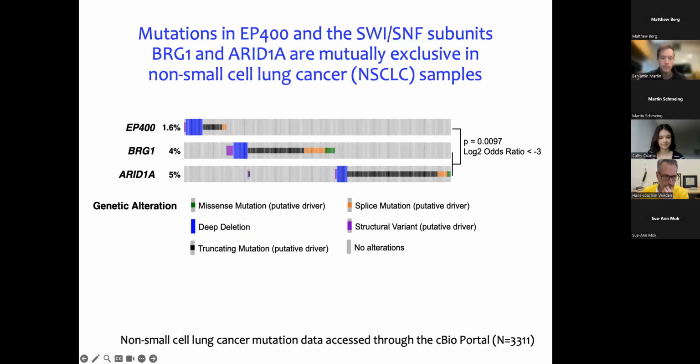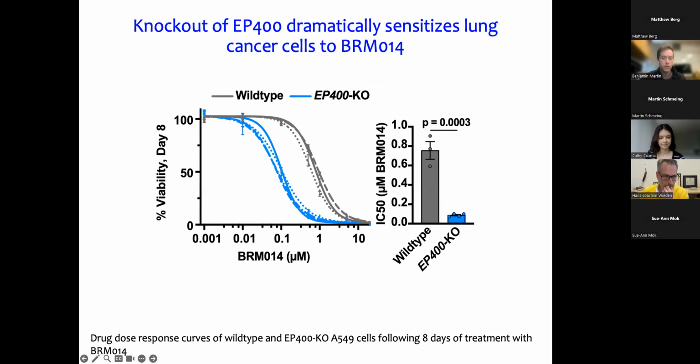But can we test this more directly? To do that, we took the non-small cell lung cancer cell line A549 and compared wild type cells to those where we had knocked out EP400 using CRISPR, measuring growth after 8 days of treatment with increasing concentrations of the inhibitor. And what we see is a dramatic sensitization of the knockout cells to BRM14, providing really nice genetic support for our model that EP400 is important for this compensation following loss of SWI/SNF activity.